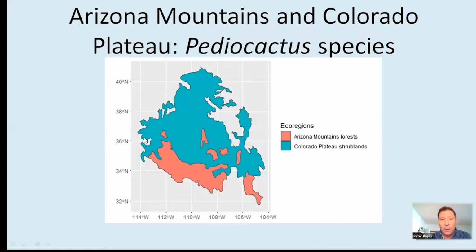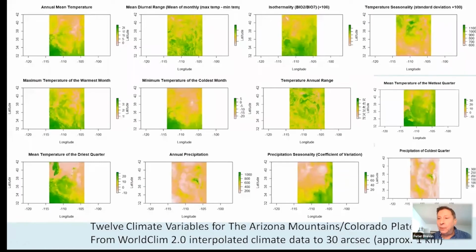And this is just an ecoregion map. If you take that ecoregion out, you have Arizona Mountains, you have Colorado Plateau. Boom. Now, this is only 12 of the climate variables of the 19 that are available at WorldClim.